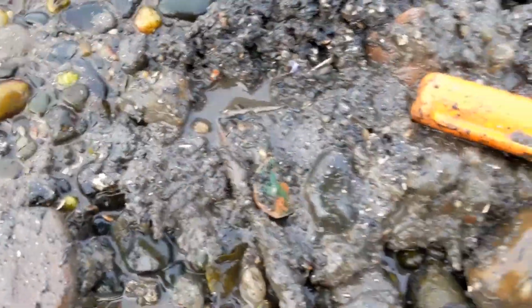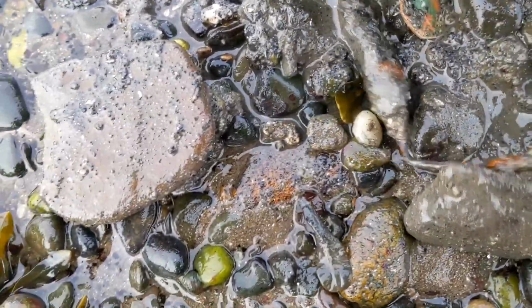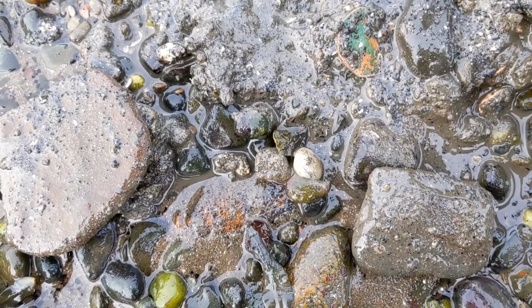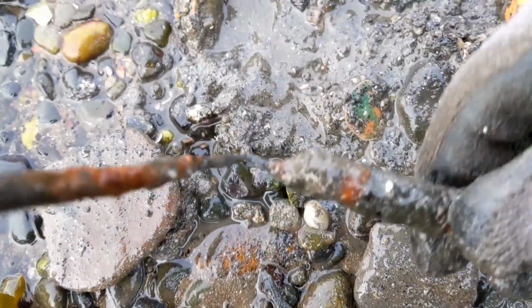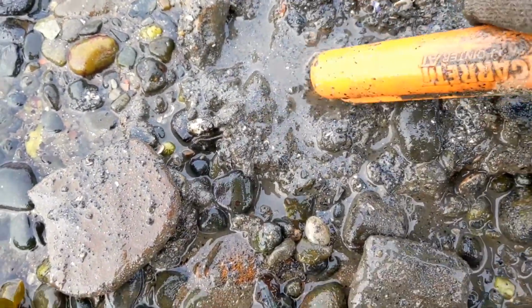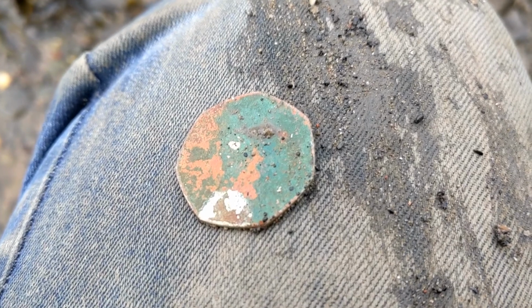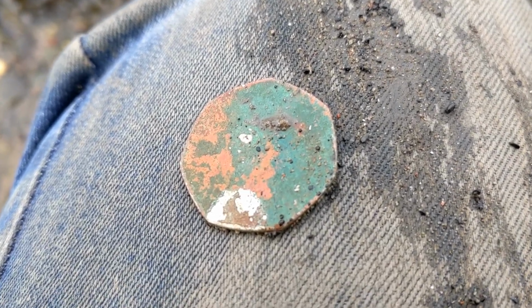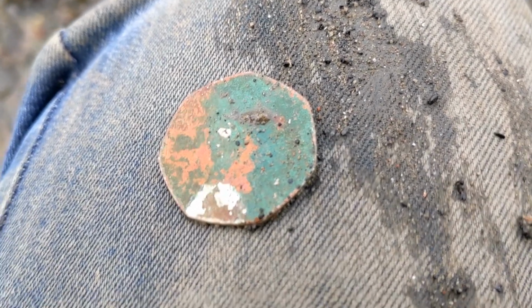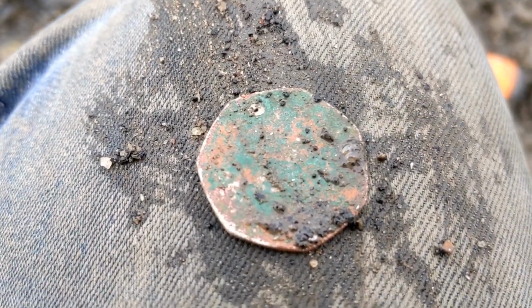Looks like it could be a coin. What's that? There's two things. A bit of wire, but I can see a coin here as well. That looks like a 50p to me. Yep, it's a crappy spendable 50p. Barely spendable, I would say. Yep, 50p. There we go. Next, please.